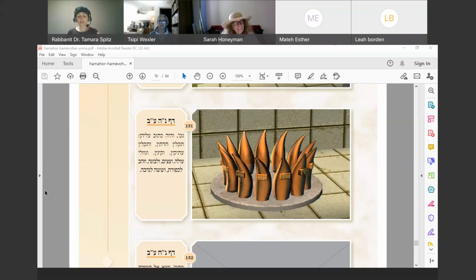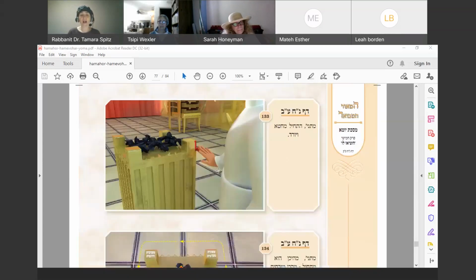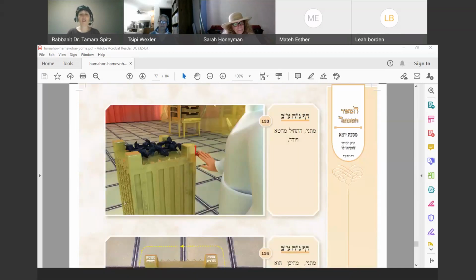And the last question is, what happens if he mixes the blood after the sprinkling is done? So the Gemara says that you mix the blood. Remember, we said we mix the blood after you sprinkled. So then it's before you're going to put it on the corners of the golden altar, which is a preview for next week. We're going to put the blood on the golden altar, but that is for next week.